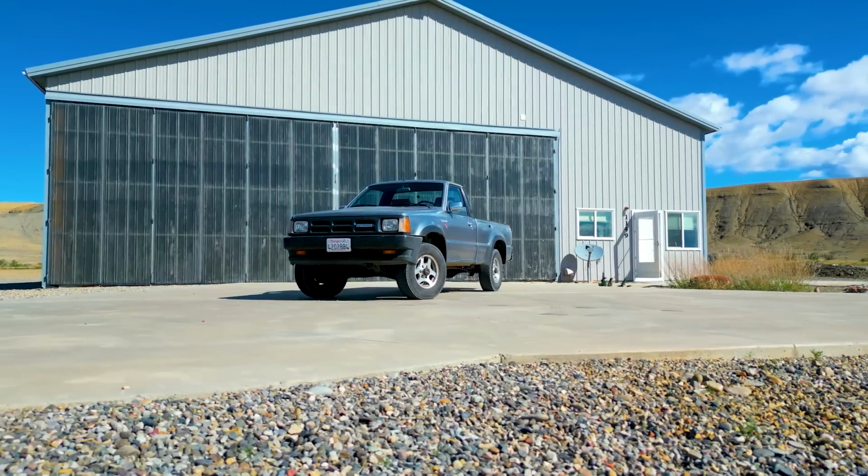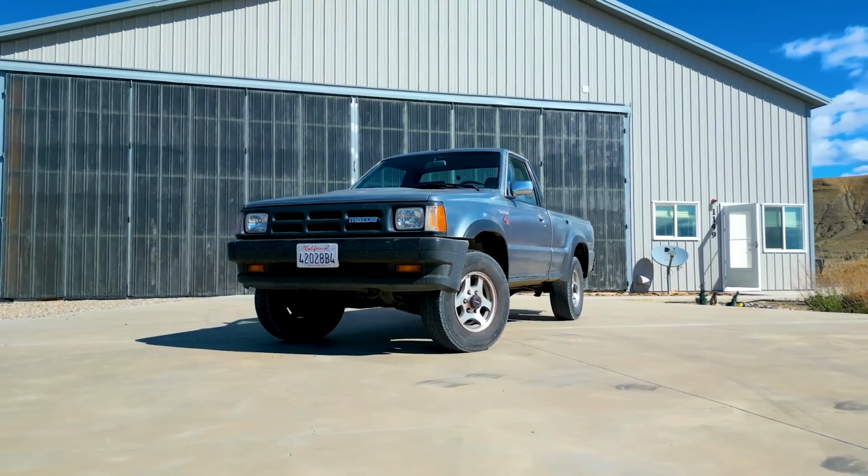So now we're gonna go explore a trail in our 1992 Mazda with 250,000 miles. It's a 5 out of 10 on Onyx. So let's see how far up that trail we can get before we start running into some serious issues.